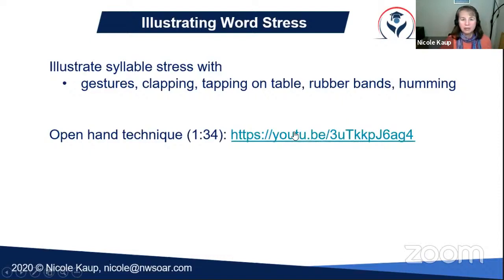Let's see if it will open up. It's just 1.5 minutes. And it goes through a specific technique using your hand to get your body involved in the pronunciation. So kinesthetics.